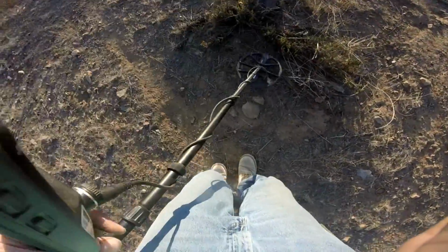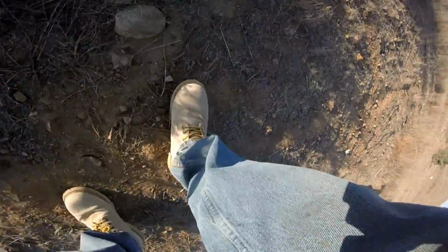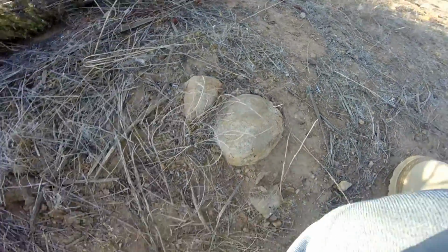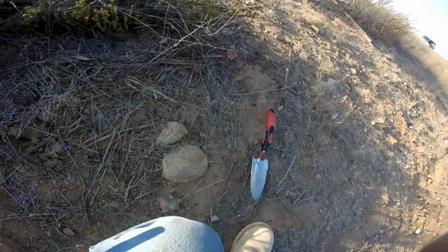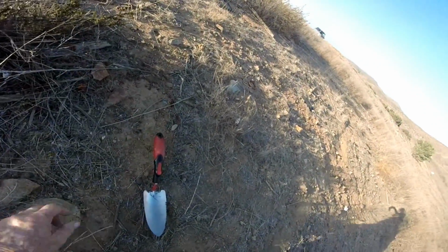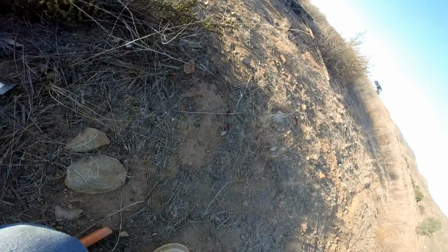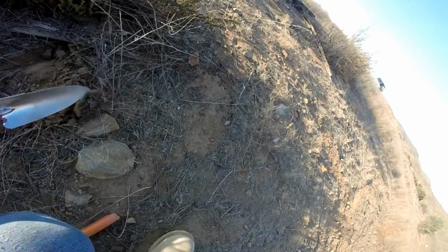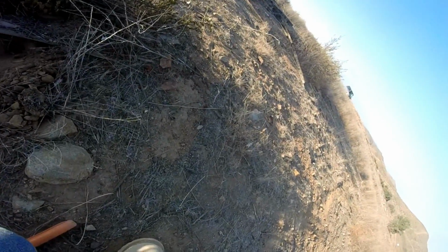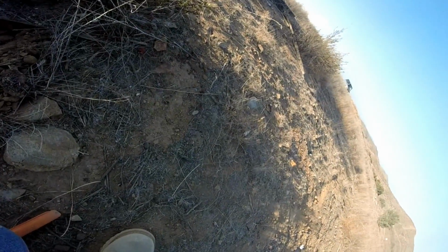Okay, this would be right where these big old ants that like to bite you are. I've got to keep my eye on them, and keep my pants tucked in. See here, one of them now. There's one trying to get on my boot. Okay, where was this? Get this and get out of here, whatever it is. Oh, there it is. Okay. Let's see what we got.